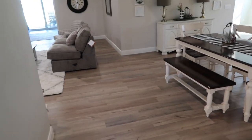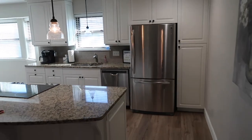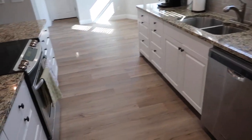Totally different house. These floors are so awesome.